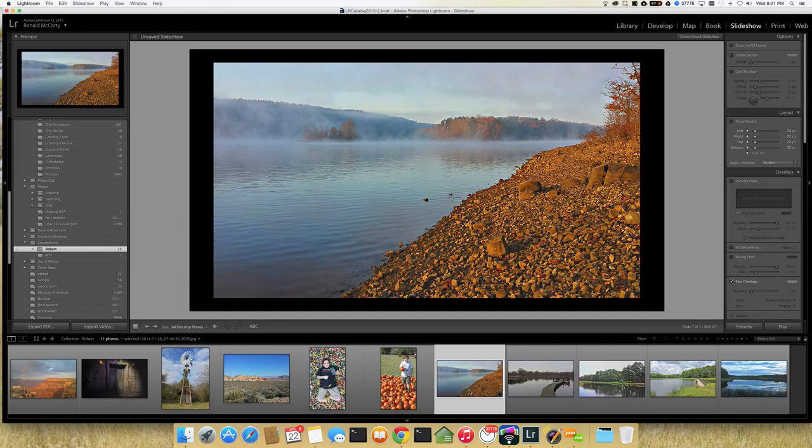But also, once it combines the image, it gives you the option to tweak it a little. So you have some sliders where you can adjust the saturation, the exposure, a little bit of the contrast. So you can do your editing right then and there if you want.